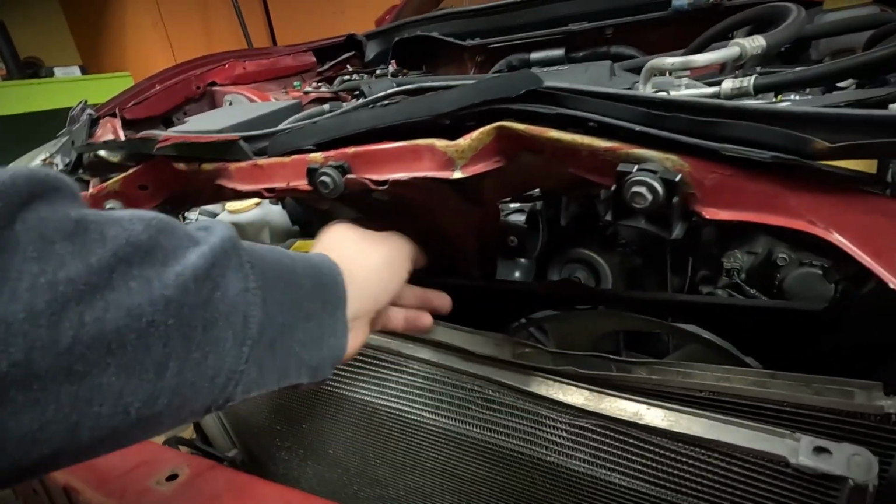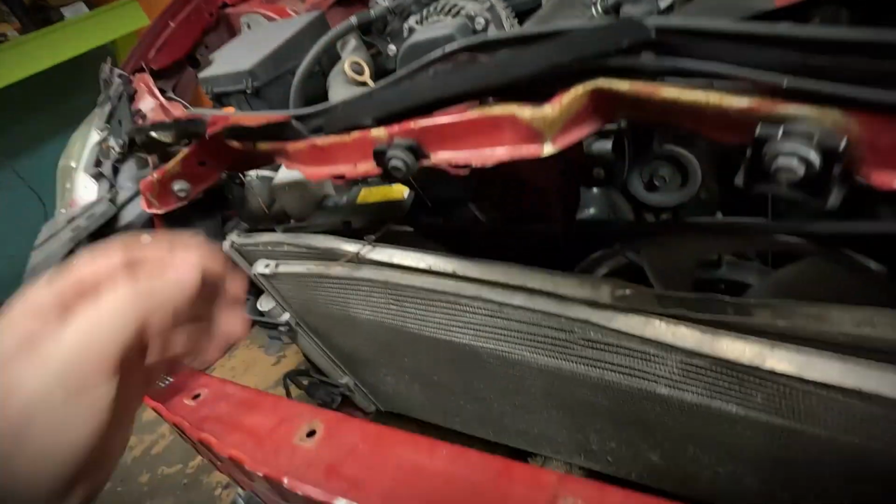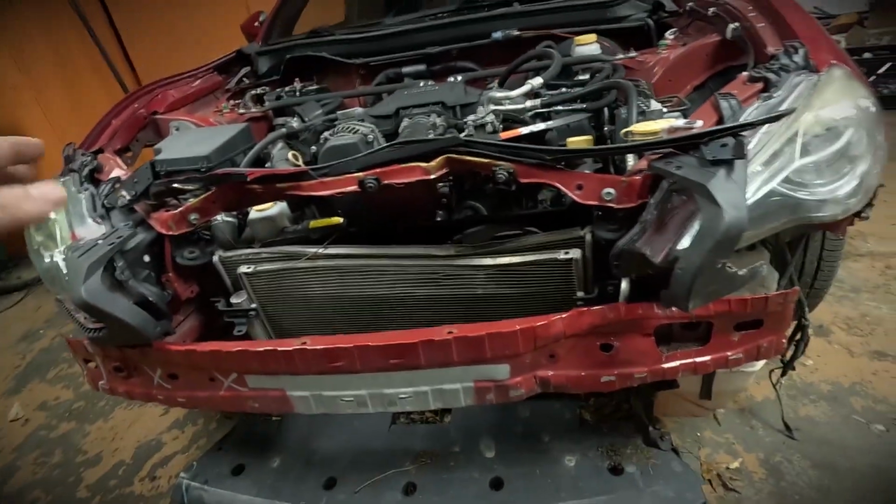There is this piece here that holds the latch mechanism for the hood, and then there is actually a bottom part that holds, I believe, the radiator. So all of that has got to come off for us to change that.